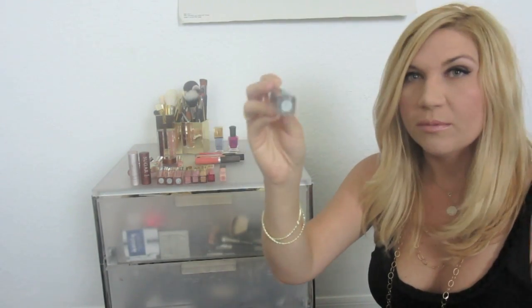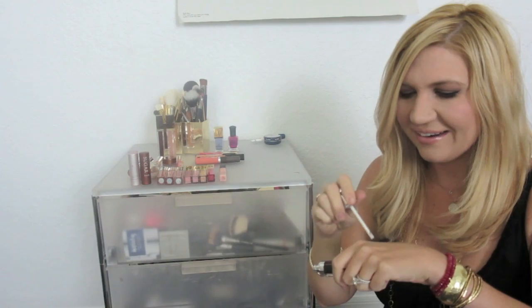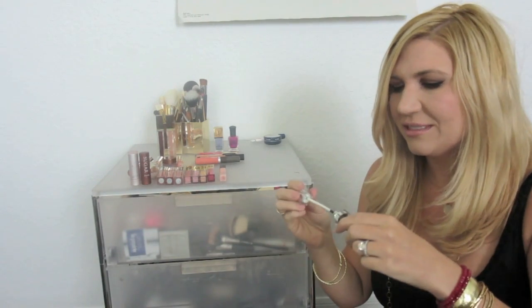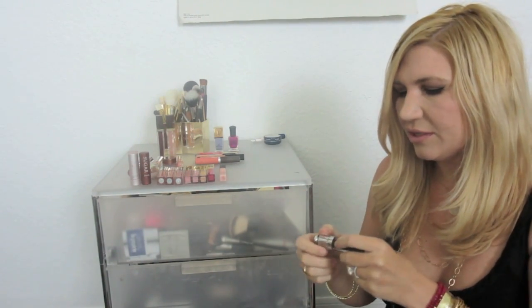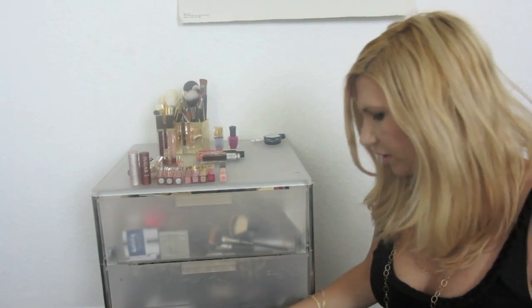This, I have no idea what possessed me to buy this. The Dior black color. I don't know. I just don't know what possessed me to buy this. This really should go bye-bye. I wonder if it would look really good over like a red color though. Might. Let's just put it in this little area because those are questionable.